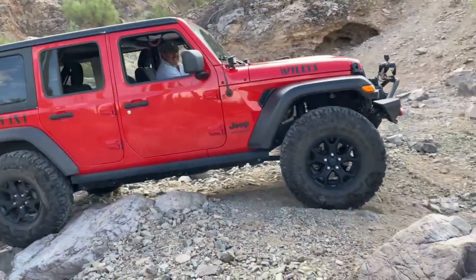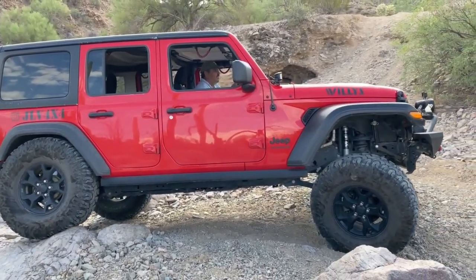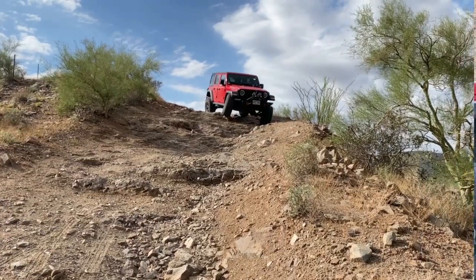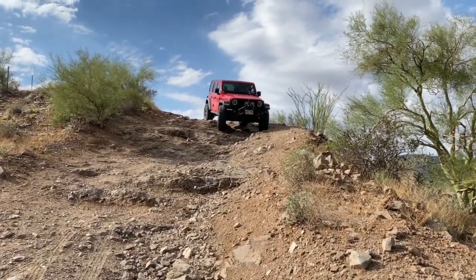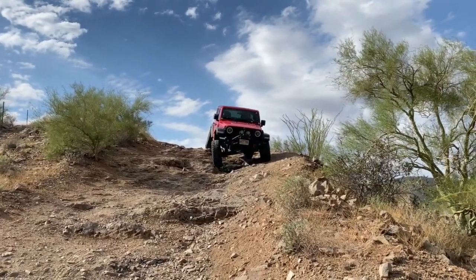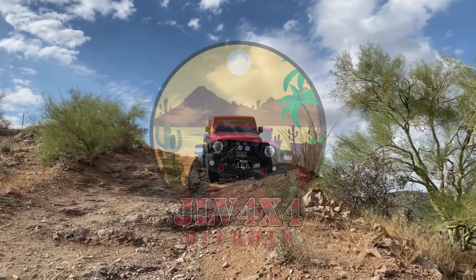Now passenger. Rock slider. And the second part of the trail looks something like this. As I take this video, I'm actually looking away because I can't watch that.